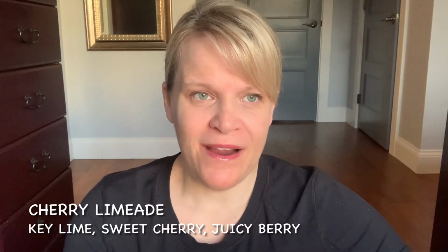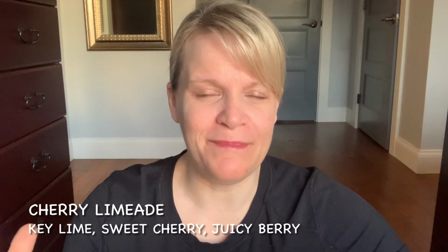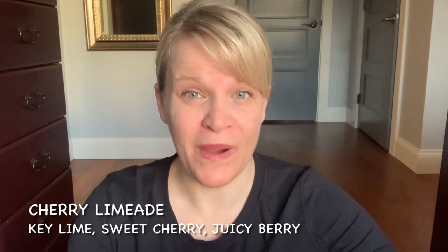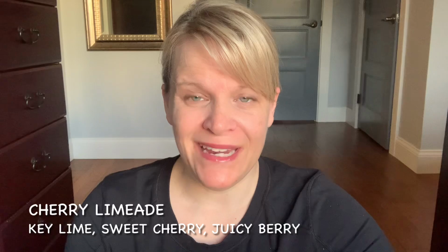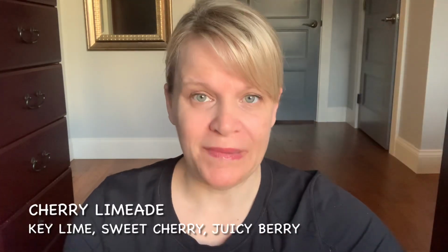The limeade part, to me, is just a little bit there along for the ride. Maybe like a 20% brightness from the lime, so it's not quite so cherry. Does it smell like medicinal cherry? Not really to me. It doesn't really smell like black cherry, wild black cherry.